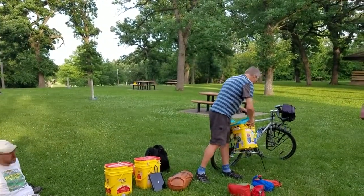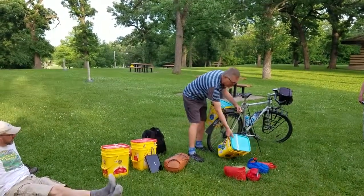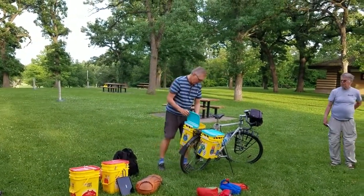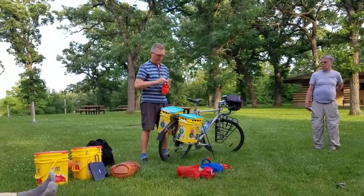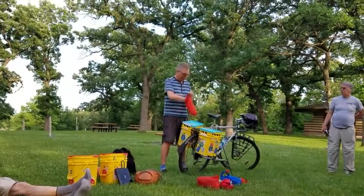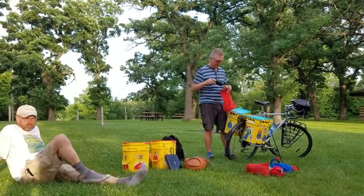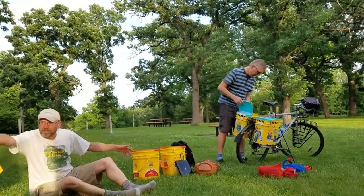And this one's empty. It hooks onto the frame. As you can see, the hooks go up to the rack. Over here, what do we got? Backup bag. If I don't have my glasses, I'm absolutely blind. So I always bring a backup pair of eyeglasses. Everybody likes that. Keeps me alive and keeps everybody else safer.